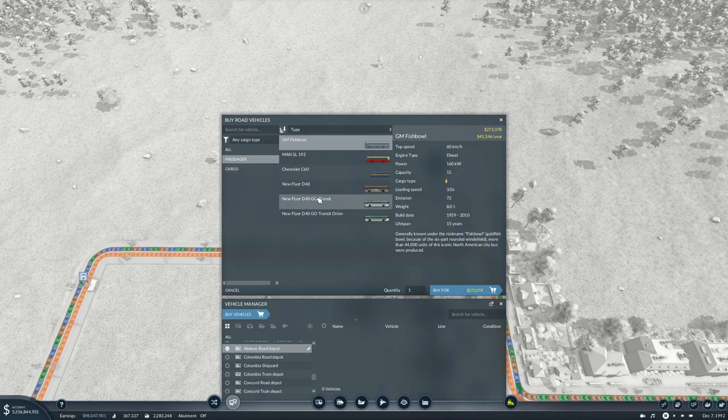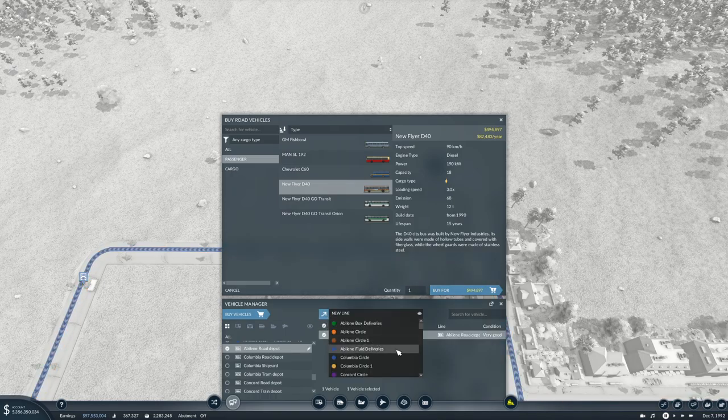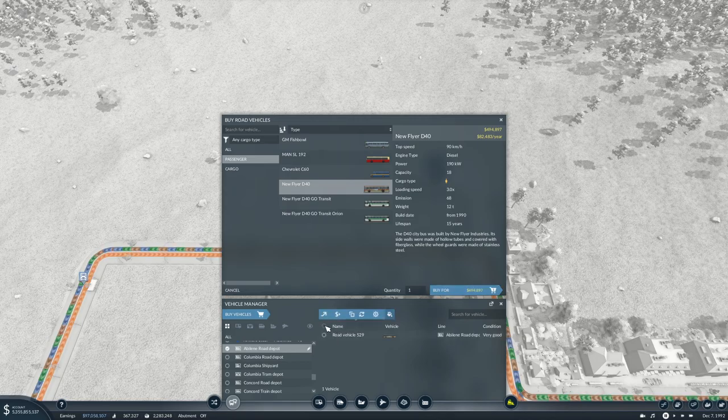And let's get the new Flyer D40. And I think we'll get two. Now let's start with one. Abilene circle is orange, I think. There we go. Buy another one. Abilene circle one is, I think it's that color.